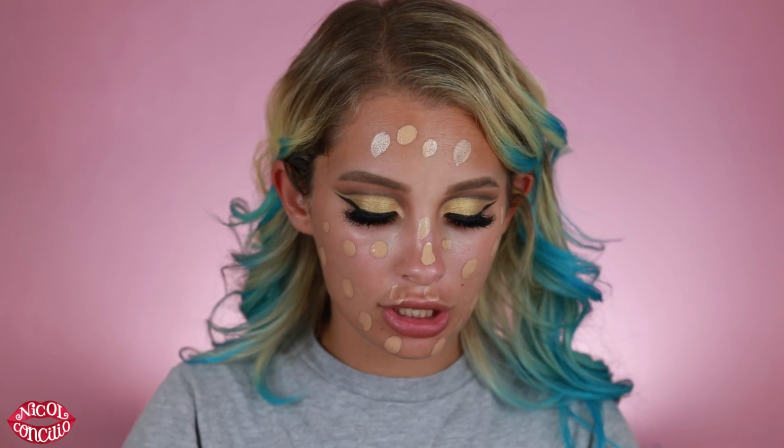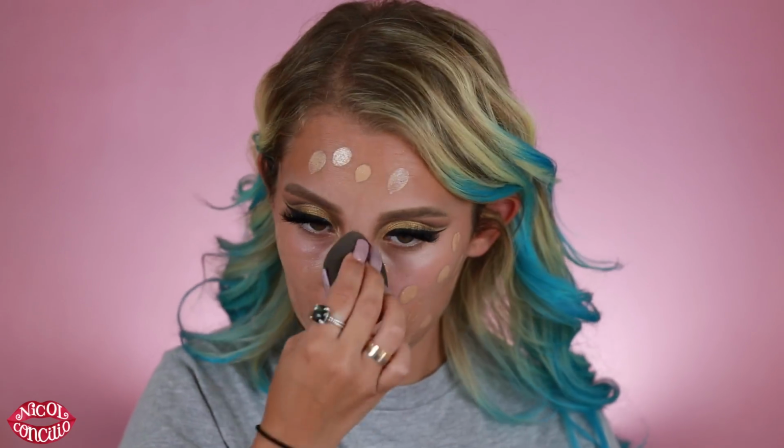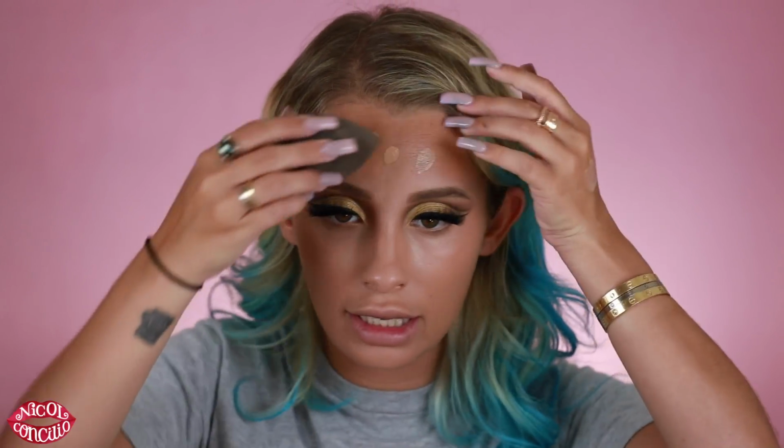I'm so bad at pump foundations because I always waste so much because I'm so used to a stick foundation. This is the darkest shade that they sent me. I feel like my forehead's a little darker than that. But since this is full coverage, I don't want to start off with too much because you can always add more, but you can't take away. Let's start to blend. It is really similar to my skin tone, and it did really even everything out nicely.